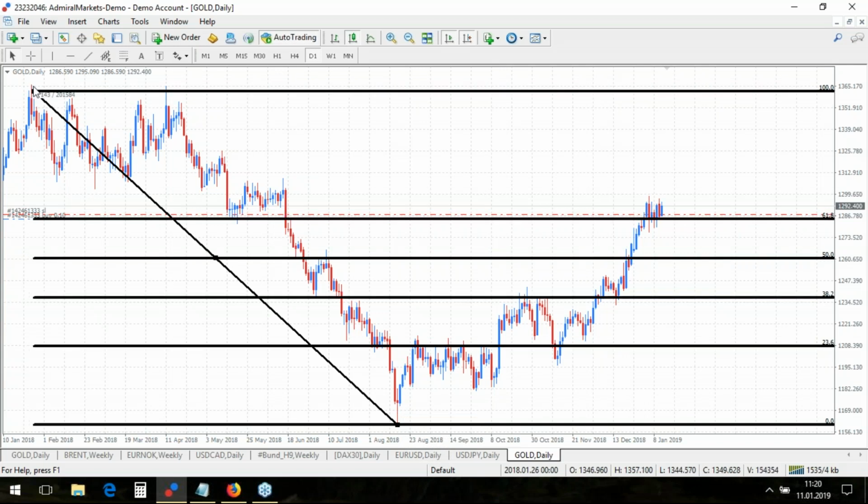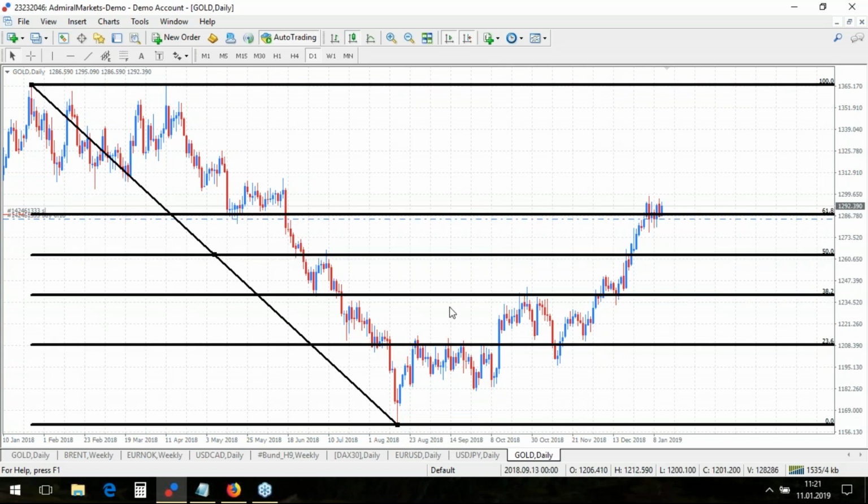Okay, and now you see that we have a nice 61.8 Fibonacci level. Again and again, this 61.8 level is something like Groundhog Day. It comes up every time the market is possibly turning around or getting into trouble at a broader resistance. And that's a fact. For a couple of days here, the 61.8 level has been a resistance, and right now it should be working as a support, because we are already above that one.